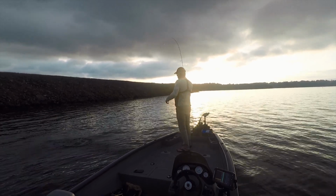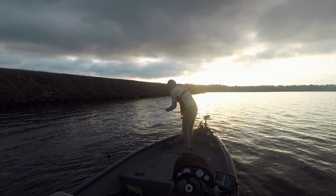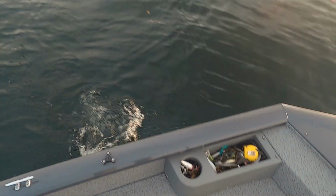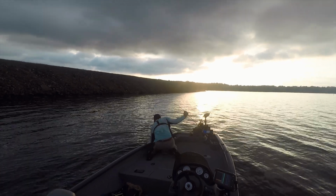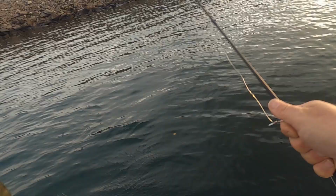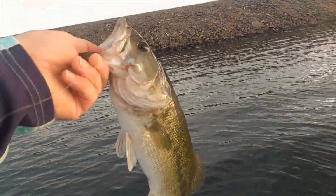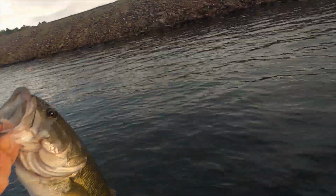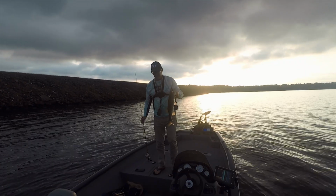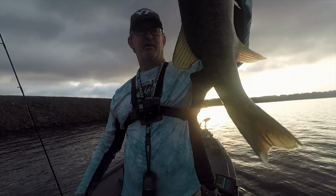No, it's a largemouth. It's a largemouth or a big spot? I think it's a largemouth. It's a largemouth. Wow. We're just talking about how I don't catch largemouth in here very often. Didn't feel like a spot, but not a bad fish. Look at that.